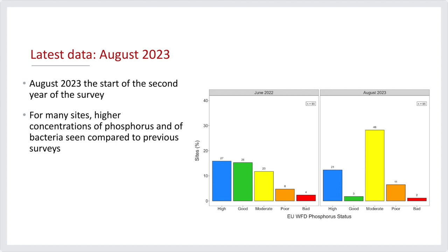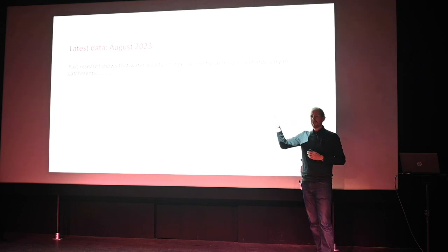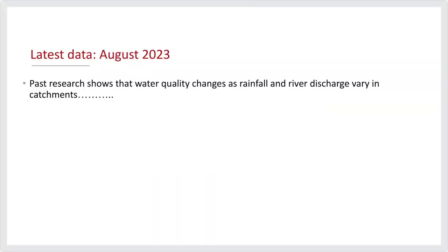We see the same pattern when we looked at the total phosphorus data. So 22 on the left-hand side, 23 on the right-hand side, a much larger proportion of sites at moderate and indeed at poor status than we saw in June 22. So one of the things we're trying to do in the Big Windermere Survey is understand why we see changes in water quality through time. So why did we observe these apparently poorer water quality conditions in the August 23 survey?